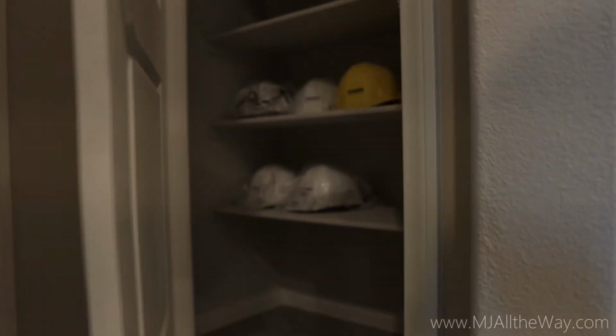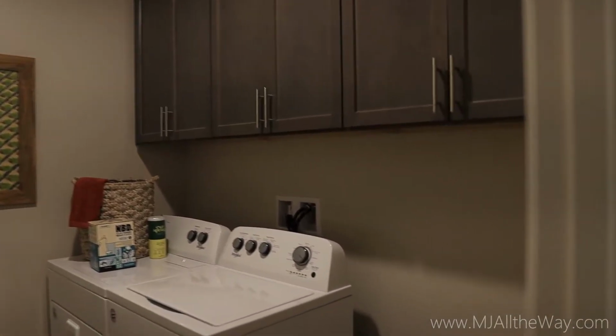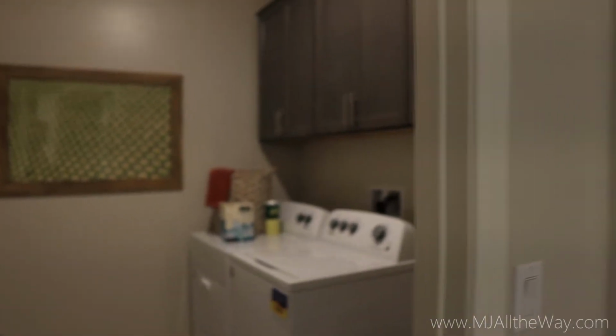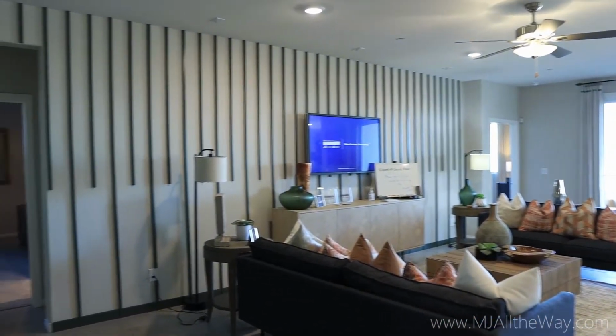There's a look inside of a linen closet right here. And here's the laundry room. We have the cabinetry up above. That is not going to be included. That will be an upgrade. It is going to be hooked up with a gas dryer there. Definitely room for a sink if you want to add that in as well.